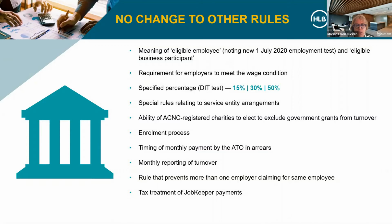Special rules relating to service entities. This is where you use a labour hire entity. Your employees are all employed in a labour hire entity, but you have other entities that make the income. So there are specific tests for that, and you'll know yourself if you're already in that test. Ability for ACNC to select exclude. So you can still exclude government grants to do your calculation, and we'll go through the calculation in a minute.